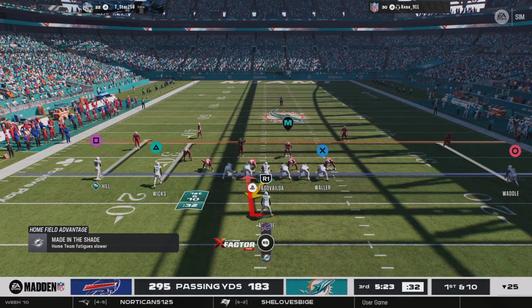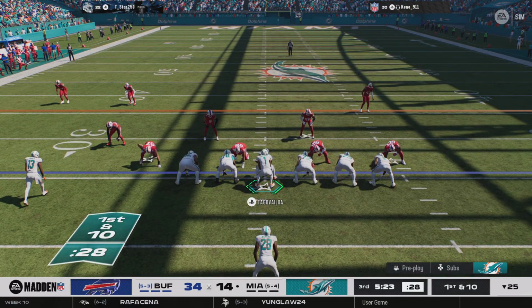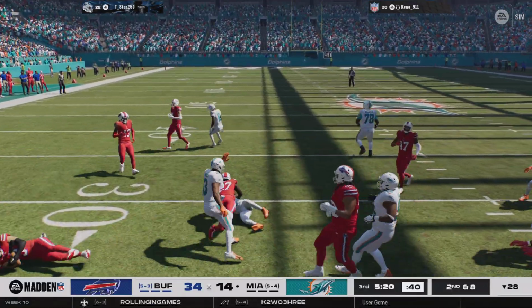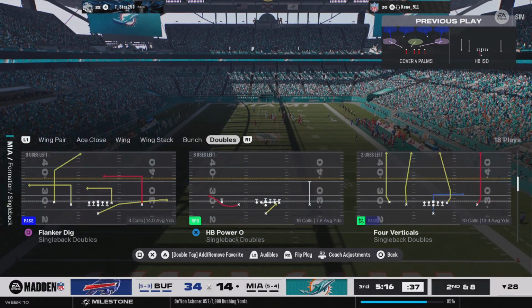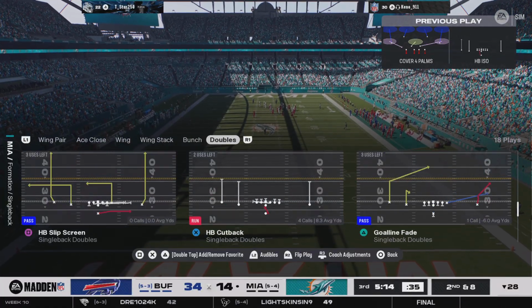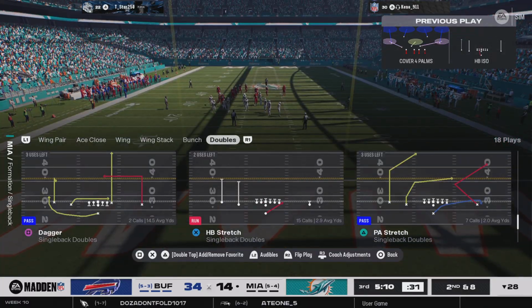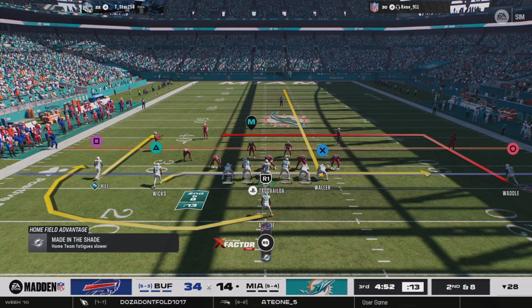Ready, shot? Keep short, out, Tua, give it to Achane. And he'll get 2 on this one before being taken down. He's brought down by Tre'Davious White. 2 yards on the pickup. It's 2nd and 8 at the 28-yard line. 2nd down, 8 to go from the 28.